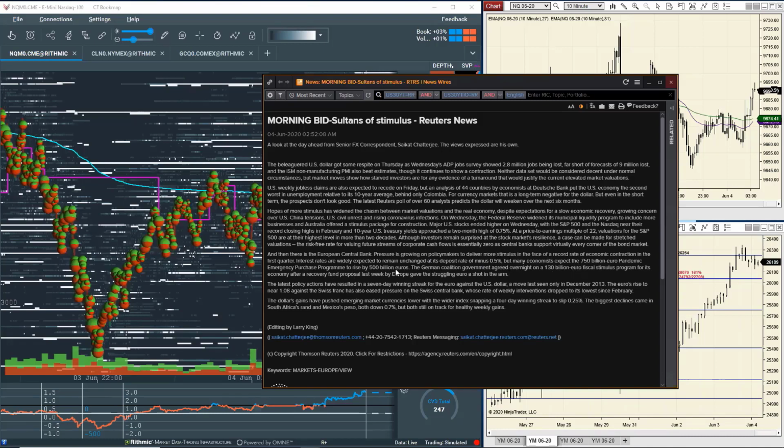Interest rates are widely expected to remain unchanged at a deposit rate of minus 50 basis points, but many economists expect the $750 billion Euro pandemic emergency purchase program to rise by 500 billion euros. The German coalition government agreed overnight on a $130 billion Euro fiscal stimulus program for its economy after a recovery fund proposal last week by the EU gave the struggling Euro a shot in the arm. So there we have it.